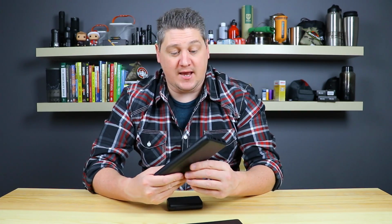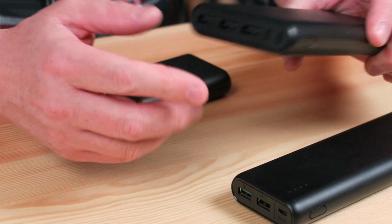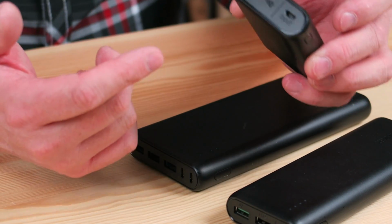It's a big battery bank. And then of course with the larger battery banks, you also get more ports. So this one has 3 ports. The smaller 20,000 here has 2 ports, and then the smallest one I have has 1 port. So that's something to consider too when you're looking over the different models.